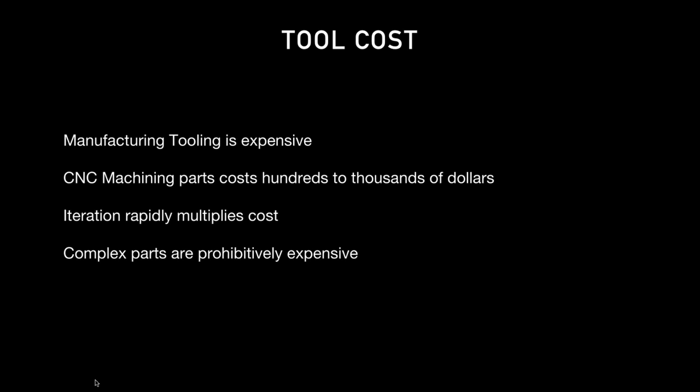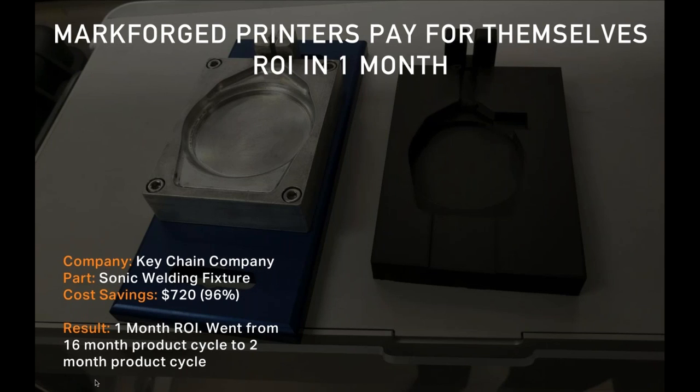If you have to CNC machine a part, that can cost anywhere from hundreds to thousands of dollars. If you need to iterate again, now you're rapidly multiplying the cost on top of that. And then complexity in a machining process for aluminum or another metal starts to become prohibitively expensive. But with Markforged, our printers tend to pay for themselves very quickly.